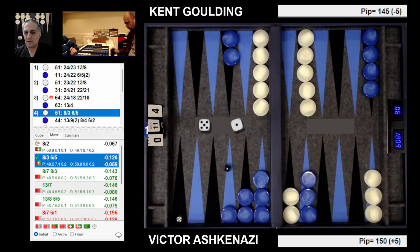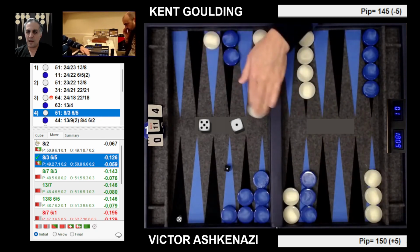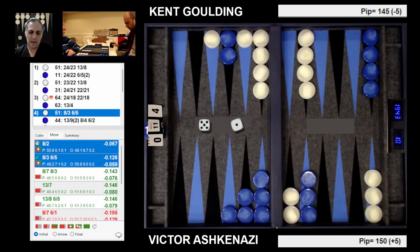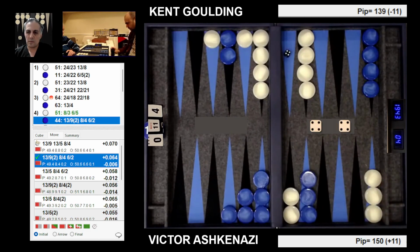5-1. Okay, so this is the issue. You have these stacks. He wants to unstack them. Turns out to be an error. You're supposed to just play safe. Don't want to let him hit when you're up 4-0.